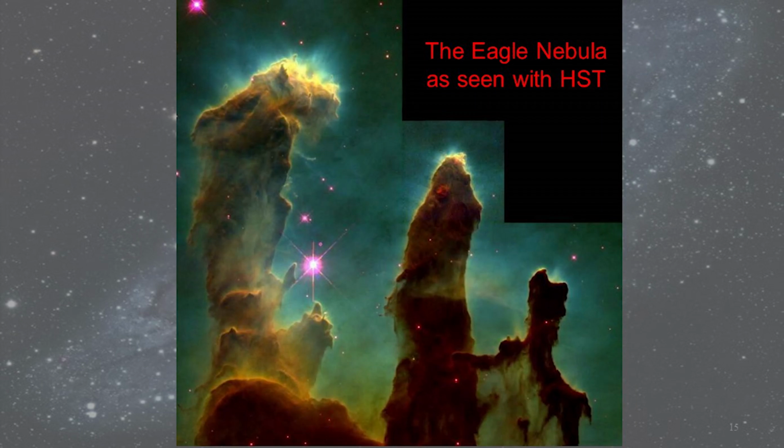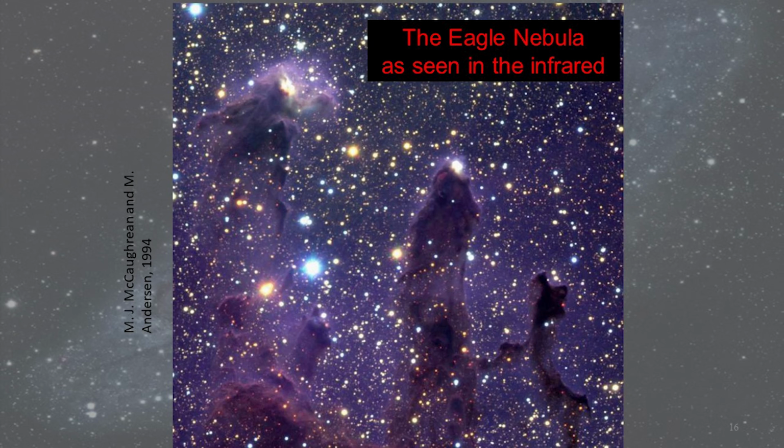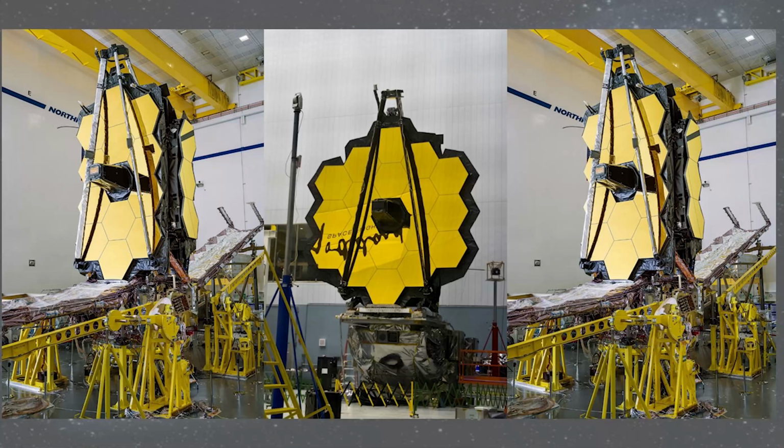Here's a better example. You've seen this before. Some people call this the Pillars of Creation. It's really the Eagle Nebula in the visible with the Hubble Space Telescope. Here it is in the infrared. Right? All those stars, and they're not just stars that you couldn't see because they're in the background. They're in the nebula. The light just doesn't come out. Many of these stars are planet-forming regions. You know, they're currently forming solar systems and everything inside of this. So really exciting stuff here. Now here are some pictures of the telescope as it was nearly completed, in various different states.